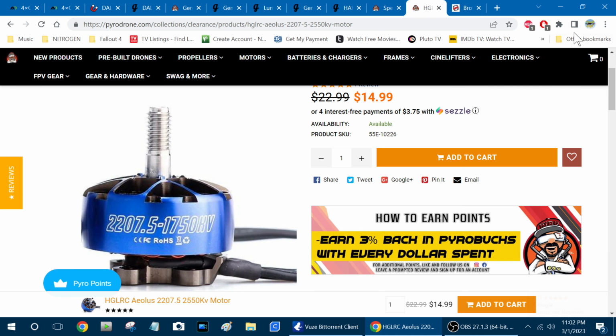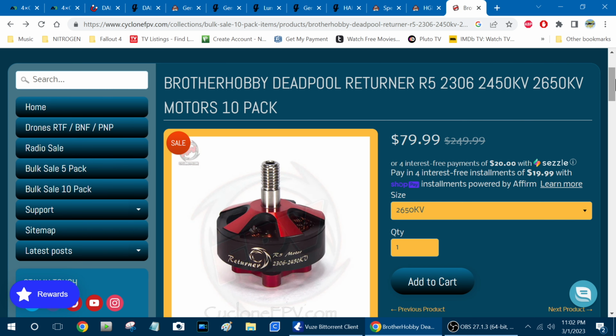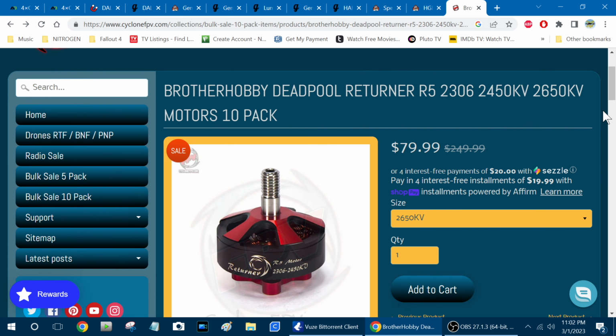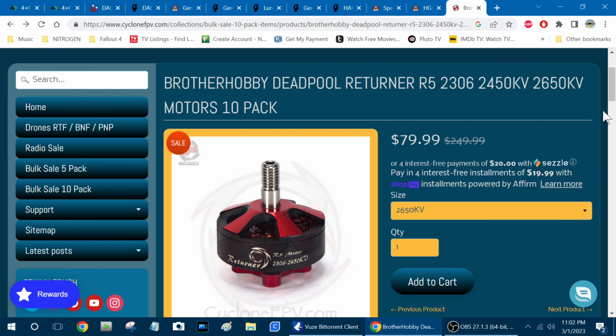Okay, and the last one here is if you go over to Cyclone FPV. Now this deal here is another one of them where you have to buy a bunch of them. It comes in a 10 pack, so you have to get 10 motors, and it's $79.99. But if you figure that up, it's only $8 a motor. And I've got 2 sets of these motors on my quad, on some other quads, and they're powerful. They're pretty good motors, especially for $8 a motor. The only trick here is you have to buy the 10. But man, it's the money you save in the long run.